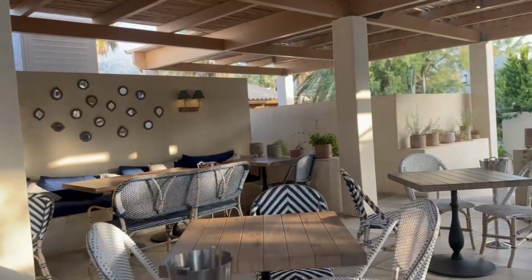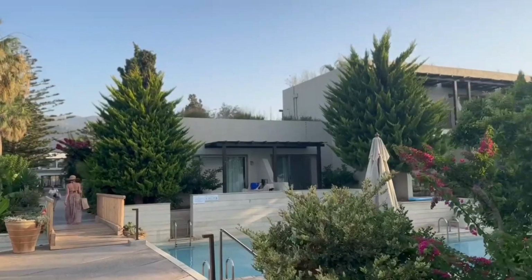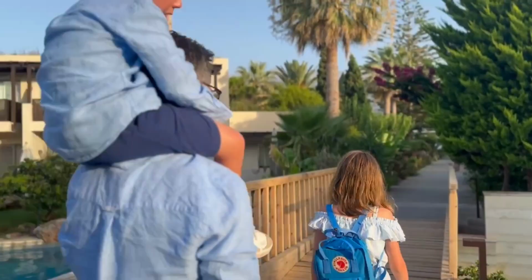So we're just walking back down, and if you have one of these rooms, then you get a sun lounger space sort of reserved, which is quite nice. You can see they're all reserved on little discs on the back.